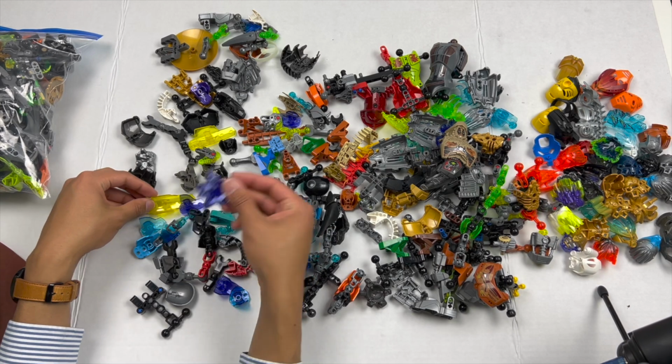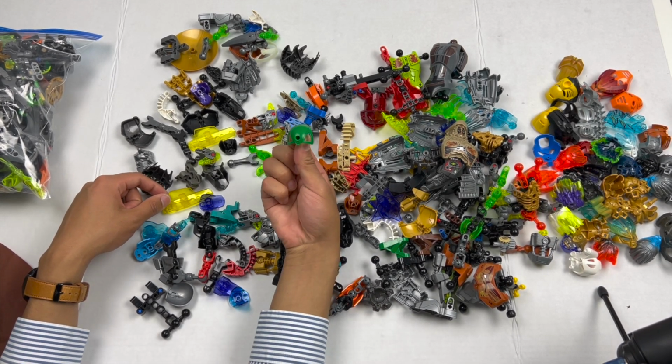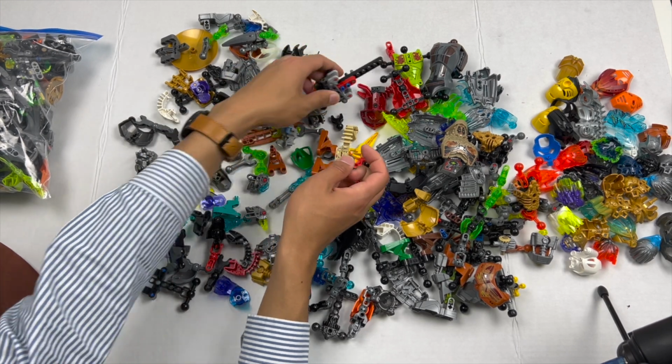Kopaka Master of Ice, transparent purple bludgeoner piece here. This is the Mata Green Nuva armor, which is only from some of the hockey sets, so that's cool to get. The Quake Beast torso, so again, probably could recreate Quake Beast if I wanted to.